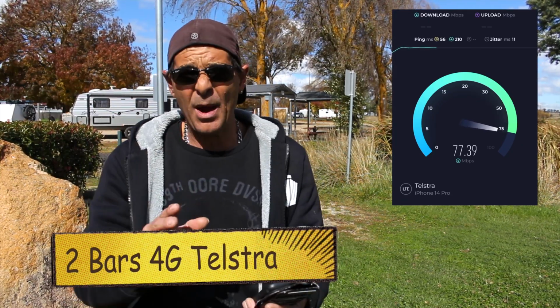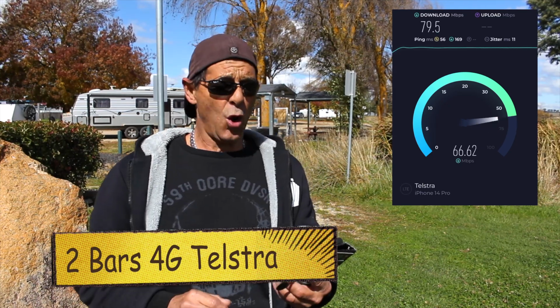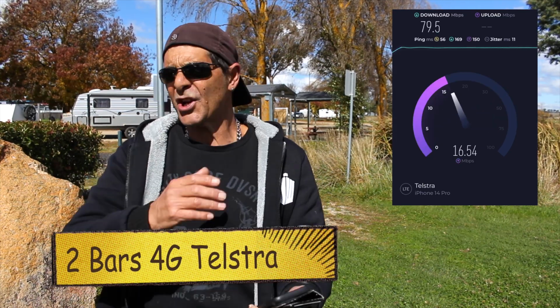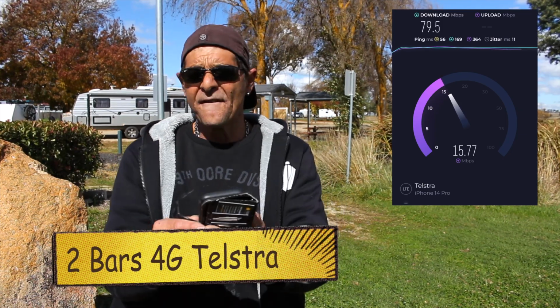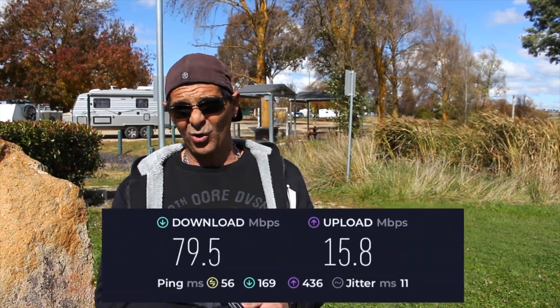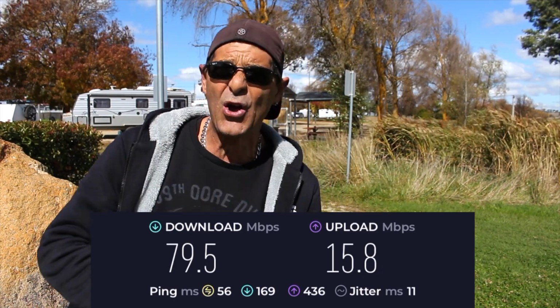The download speed at the moment's not too bad. It's 79.5, which is pretty good, so you can stream and do whatever you want. The upload speed's only 15.8, which is still all right. You can upload photos and stuff like that. If you're going to upload a video and everything else, it will take its time to get here. But otherwise, making phone calls is fantastic.